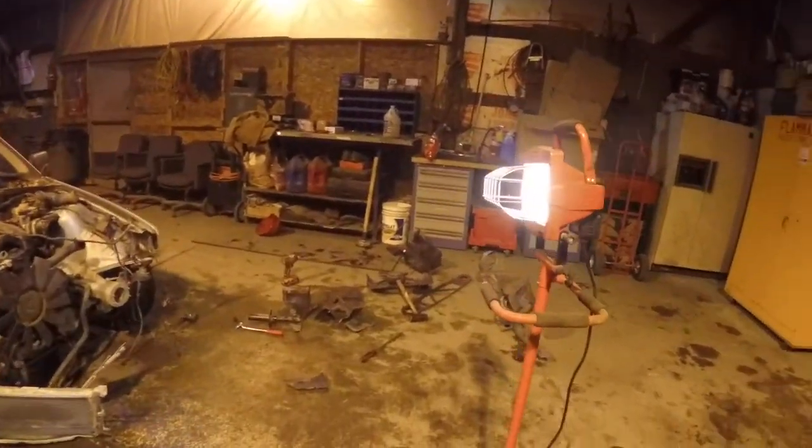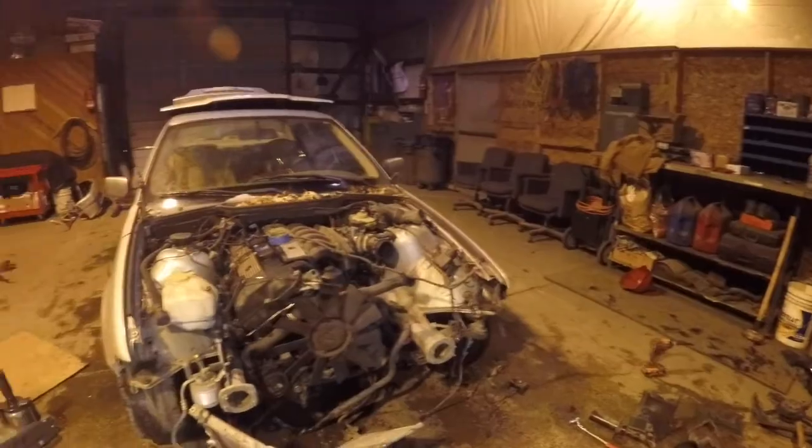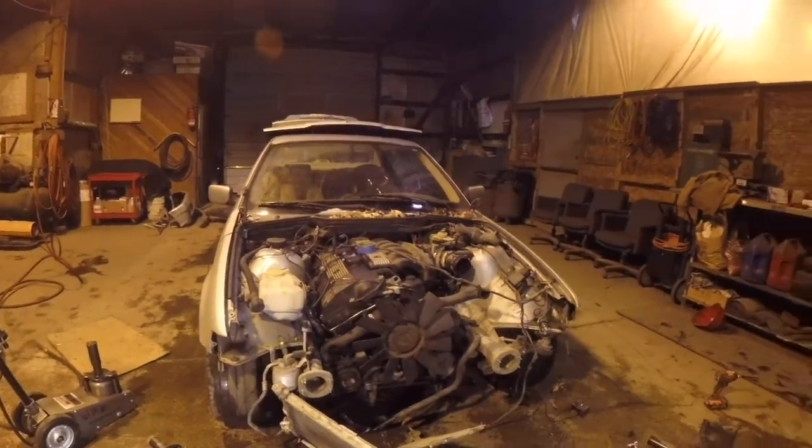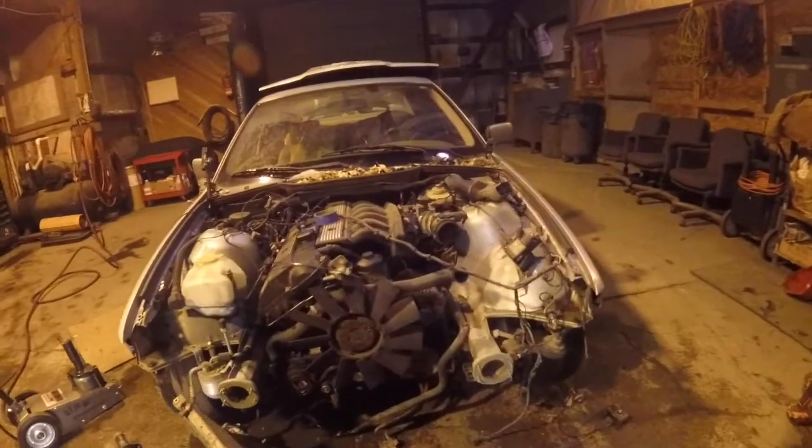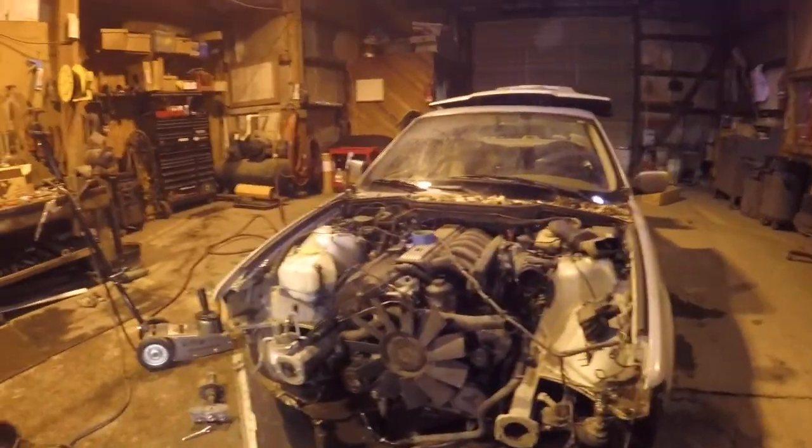So, as you can see, we have quite a mess, but it's pretty close to being pulled out. I mean, we got the whole front clip off, everything, because we don't have a hoist. We gotta pull the motor out, and this is the easiest way that I found to do it. So, I mean, we're getting there.